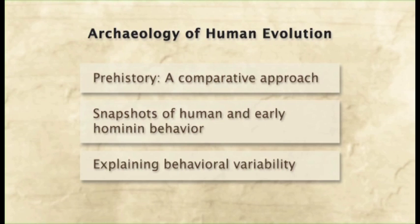Okay, we're going to turn now to the archaeology of human evolution, or as we call it, prehistory. Now, we're going to do three things in this lecture. First, we're going to introduce the comparative approach to prehistory, accounting for the time before historical records. Next, we're going to examine evidence for human and earlier hominin behavior from different time periods. And finally, we're going to consider how to explain the behavioral variability we see in the prehistoric archaeological record.